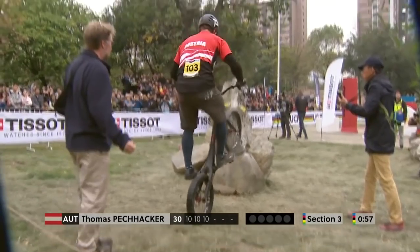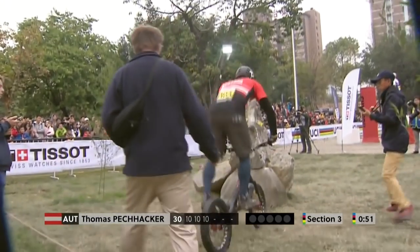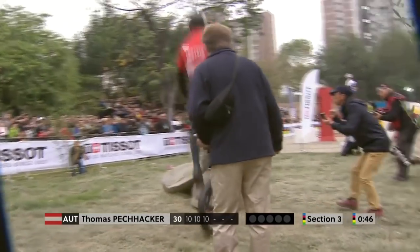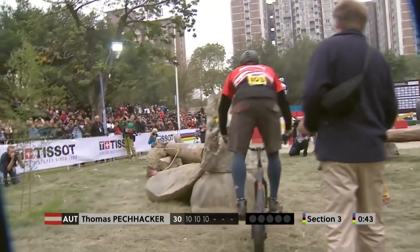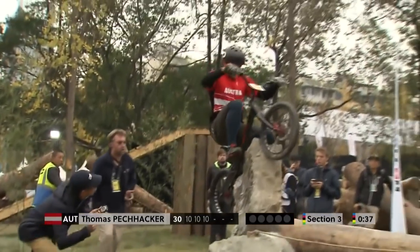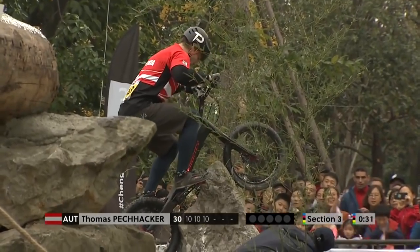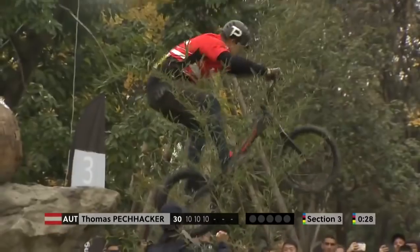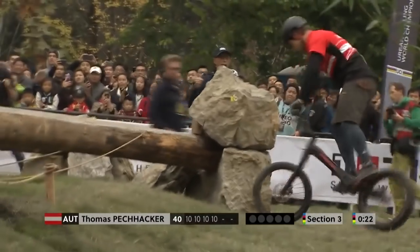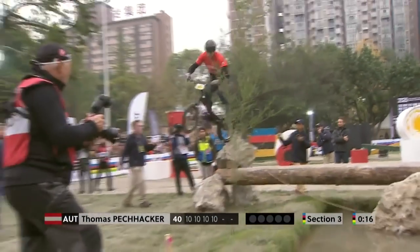Right, here we go, Thomas. You can hear the crowds absolutely going crazy. The crowds here have been great. Look at all the people standing over there. Thomas having to go for a second attempt at this one. Come on, Thomas. It is so difficult just to get to the top there. And he's doing it with wet tires, trying to find that grip. That's not easy. He's got a nice position. He's got the front wheel well over the top. Oh, holding it. Is he going to keep his balance? He has. So 20 points. He's got 20 seconds. He needs at least another gate.